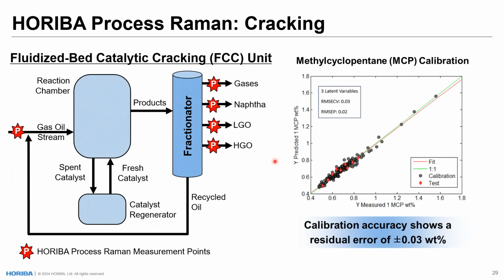Another important unit and process that refineries include in their day-to-day operations is their cracking units. So going through this block diagram of this FCC unit here, these red stars that have P are our HORIBA process Raman measurement points. Typically, these are where our end users like to install our process Raman to monitor feedstocks into the cracking unit, and then of course the different fractions that are produced from the FCC unit.